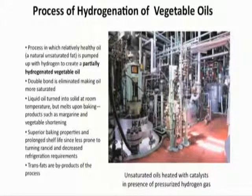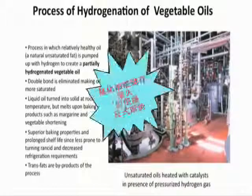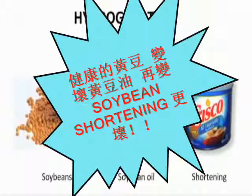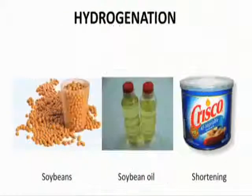Why does the big food industry like partially hydrogenated vegetable oils? Well, it has superior baking properties and prolonged shelf life, since it's less prone to turning rancid, and the refrigeration requirements are less. As a byproduct of this whole process, trans fats are created. The image depicts the processing in which unsaturated oils are heated with catalysts in the presence of pressurized hydrogen gas. Next slide shows the hydrogenation. Healthy soybeans converted to soybean oil, converted to shortening.